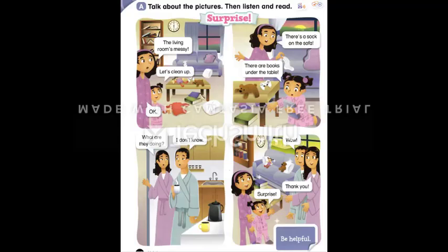Page 52. Lesson 3. Story. A. Talk about the pictures, then listen and read.